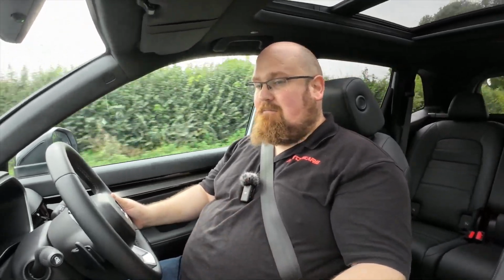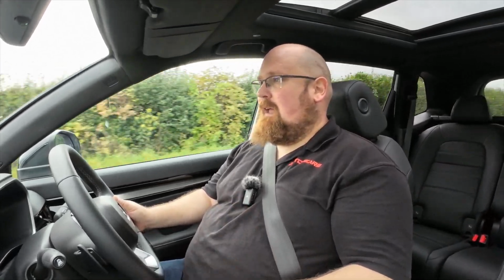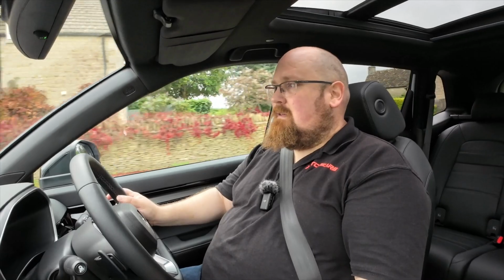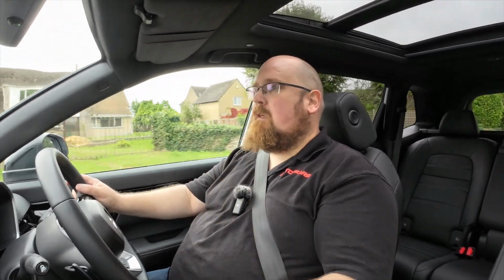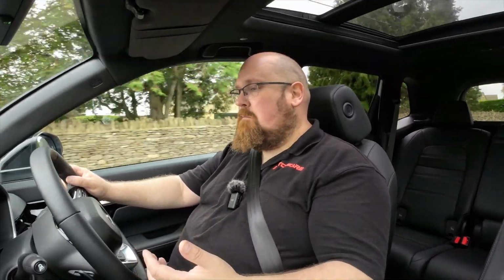It is, like I said, a very good family SUV. It now has a little extra string in its bow by having the plug-in hybrid available. And yeah, I think a lot of business buyers will probably go for the plug-in. A lot of retail buyers will go for the full hybrid. Get that nice mixture of battery and electric power working in combination.